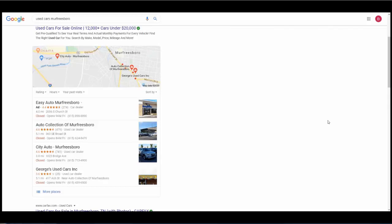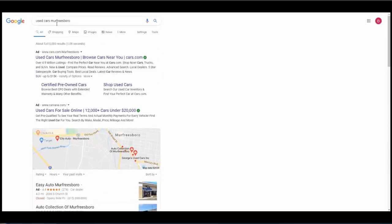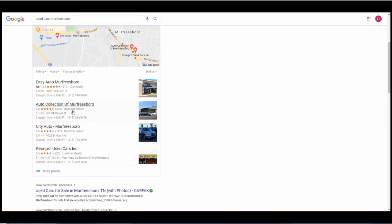It doesn't matter what your business is, but we chose car lots as an example because we have a client using it and we could show you how it works. And actually, when you pull up the map on Google, if I search for used cars in Murfreesboro, a little town, actually a pretty big town south of Nashville, Tennessee, we actually have them ranked number 1. The ad above it, as you can see, says the word ad here. We have them number 1 here.